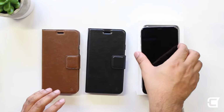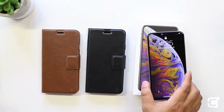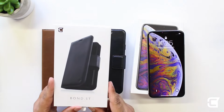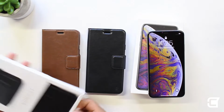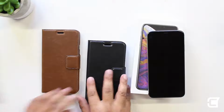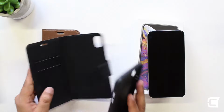I got the new iPhone XS Max with me and we're gonna try some new cases. This is Bond Street from Caseco. Box looks nice. Digging that. Let's try out these cases. I'm gonna go with the black one because everyone loves a black folio.